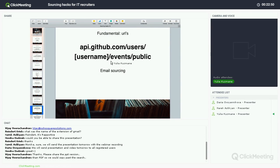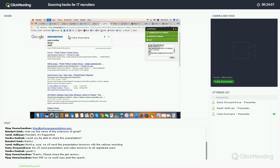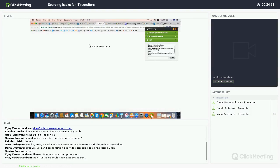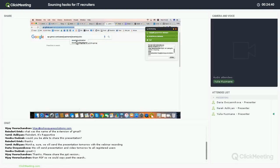If we need to find an email in the GitHub profile, there are several ways how to do that. This way is probably quite well known. So put that in URL. We need a username of the person we are interested in. For that, we need to find someone, for example, just some Lukasz. We found him during our X-ray search, and we need to find his username. The username is right here under his name, so we'll copy that. We will go back and put it here instead of username.